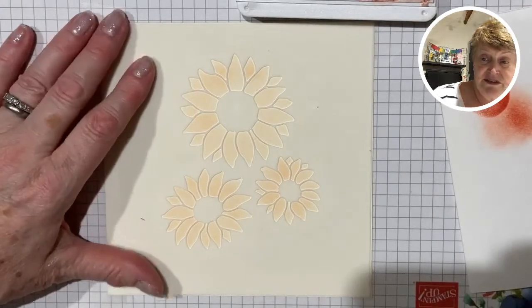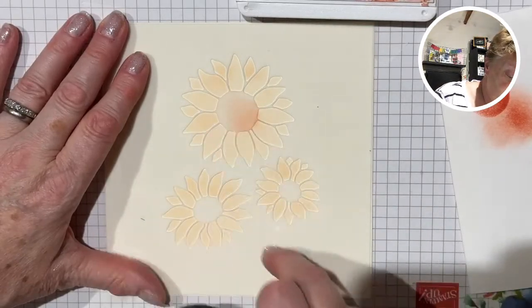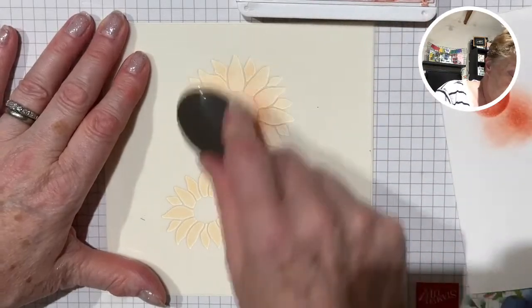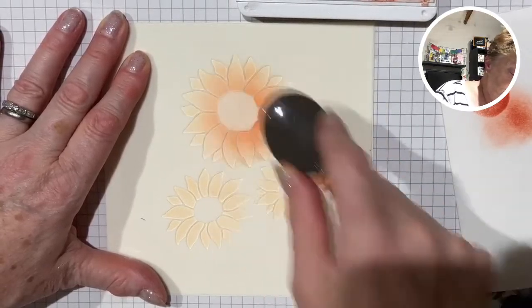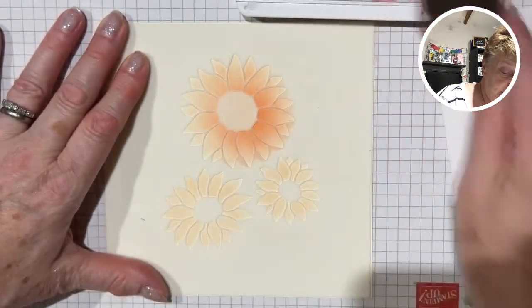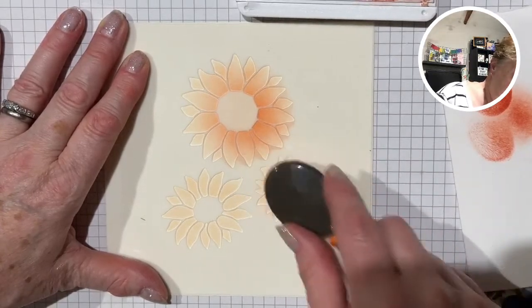We're only going to do the centres of these flowers. So we're just going to come in this middle bit. This middle piece here is the mask, so you're not getting anything of that. You just want to go around the outer side of it to enhance that a little bit. So again, I'm going both directions. If I had the daubers, my Stamp and Blends would be my method of choice. I'm going to try and keep it just into the centre, just round that centrepiece.